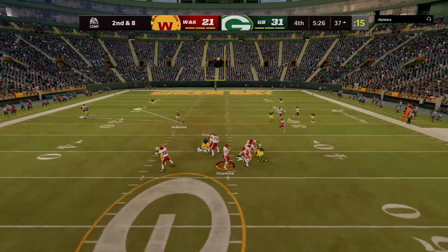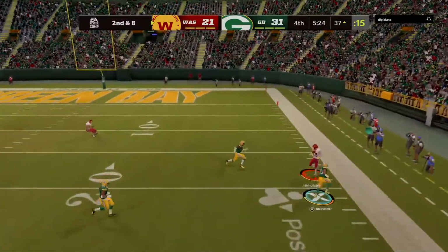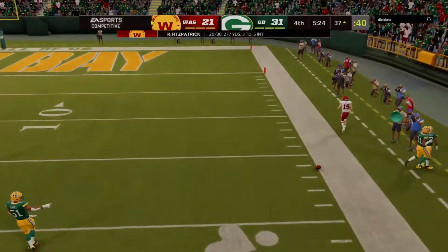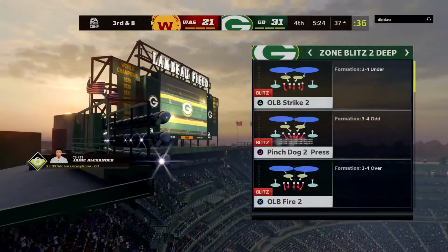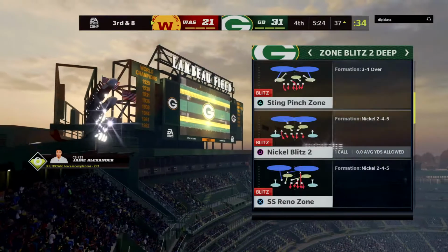Throwing on 2nd and 8. Fitzpatrick. Looking right sideline, but it's incomplete. The intended receiver that time, Adam Humphries. And that takes us from 2nd to 3rd down.